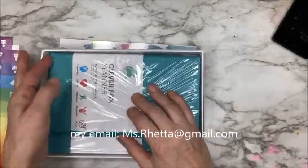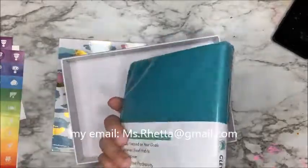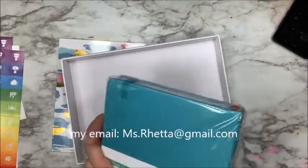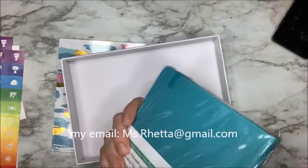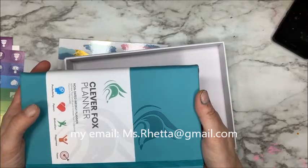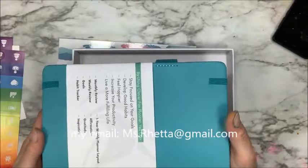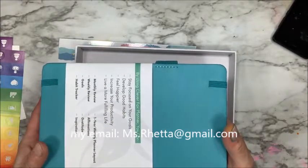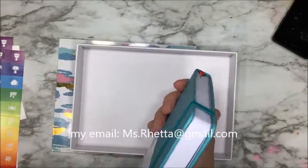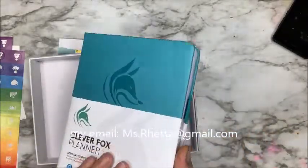It is a non-dated weekly planner. So if you like bullet journaling, this is probably for you as well. Let's see what it looks like inside. Okay, it shows productivity, passion, motivation, happiness, and focus. And then on the back, it shows some other things that you can use this planner for. It has a pen loop, which is very nice.